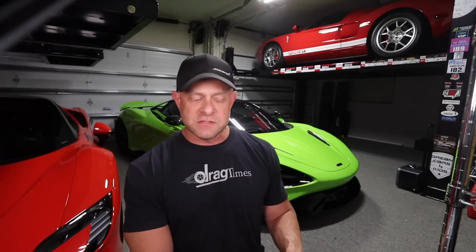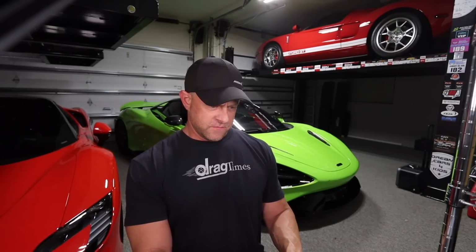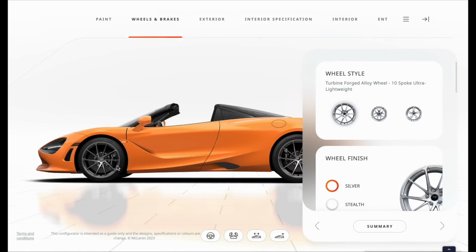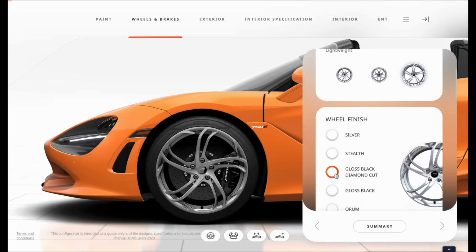Onto some of the options. Let's check out as we scroll down. Wheels and brakes for the 750S. These look like some of the similar designs we've seen in the past. I love these wheels right here. These twin spoke, ultra lightweight, and of course you know what I like, diamond cut.